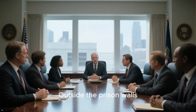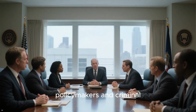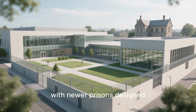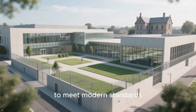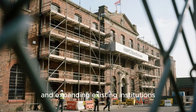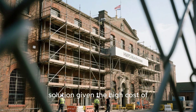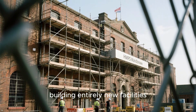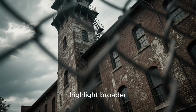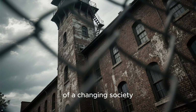Outside the prison walls, debates about the future of Wandsworth continue among policymakers and criminal justice experts. Some argue that the facility should eventually be replaced with newer prisons designed to meet modern standards of safety and rehabilitation. Others believe that renovating and expanding existing institutions may be a more practical solution given the high cost of building entirely new facilities. Whatever decision is made, the challenges faced by Wandsworth highlight broader questions about how the prison system should evolve to address the needs of a changing society.